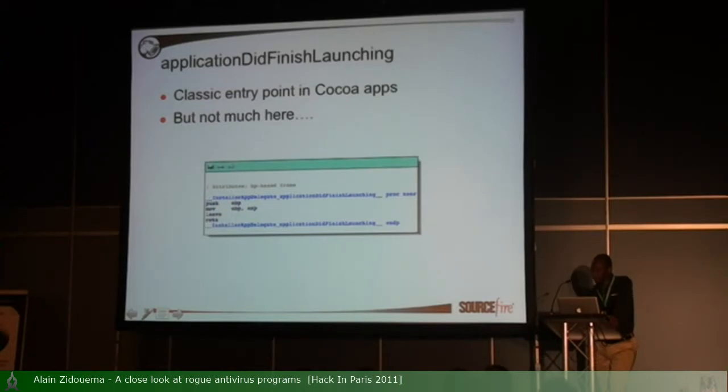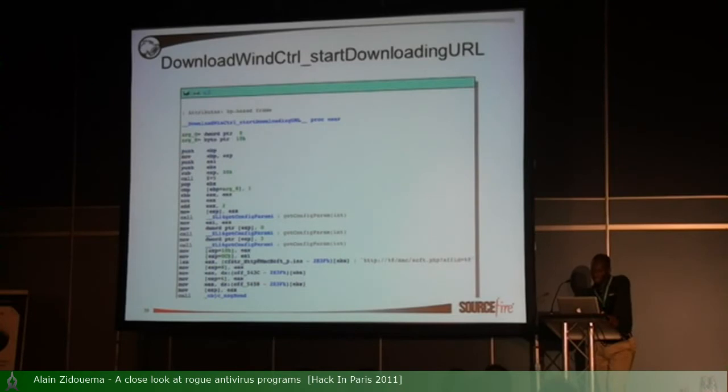So I went through the code, and I saw that there was a function called download, connection start downloading URL. So the one thing to notice here is that you have a URL over here, and there are some parameters that need to be plugged in. And for those of you who are familiar with assembly, the parameters are put on the stack before the function is called. So I went back up the code to try to figure out what was going on.